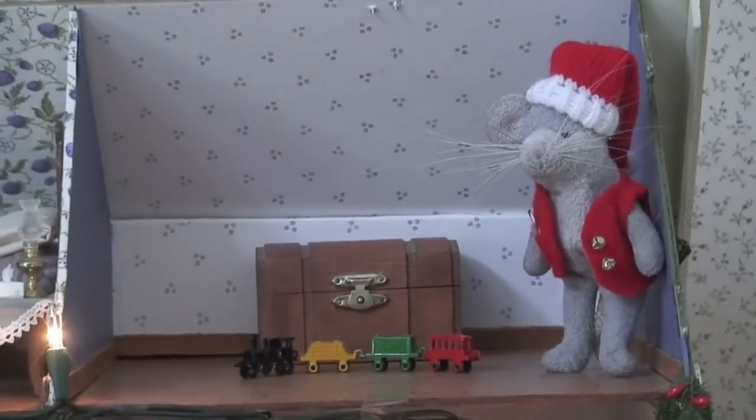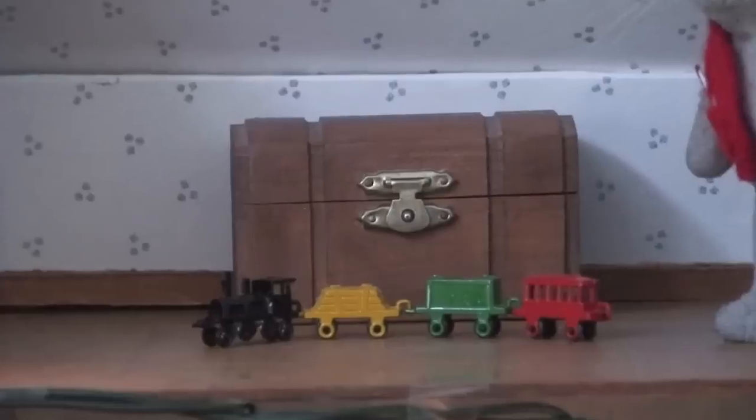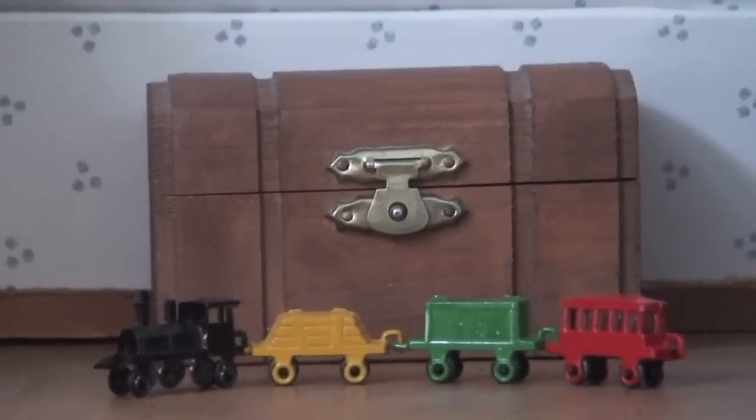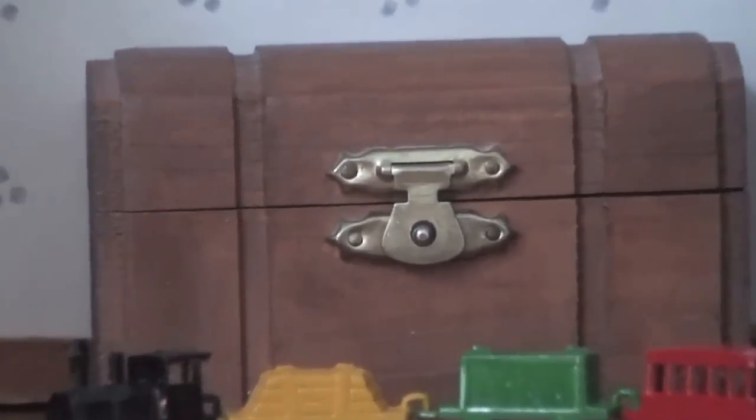Enchanted room. Actually, it's just a room with nothing in it right now, except I got a little train to run around. But I haven't decided what I'm going to do with this room yet. Just have a fun room. That's all it is.